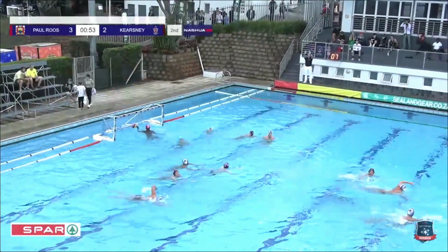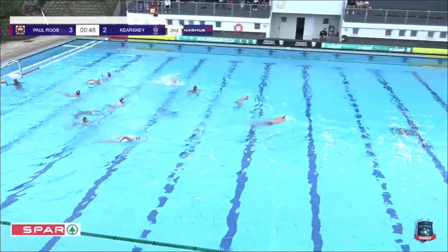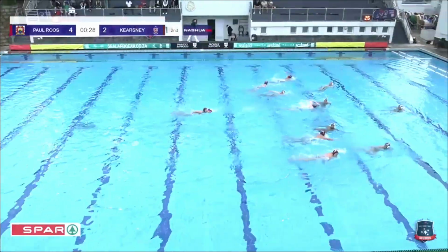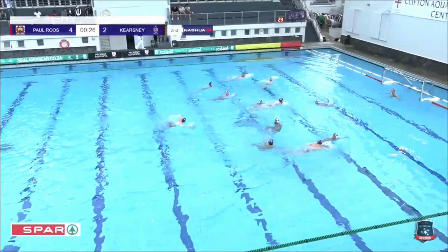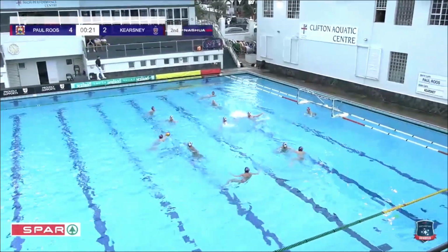One slips under Hadebe. Josh Reinecker finding the back of the net with that strong left hand. Paul Roos strike back. 4 goals to 2 in favour of Paul Roos.